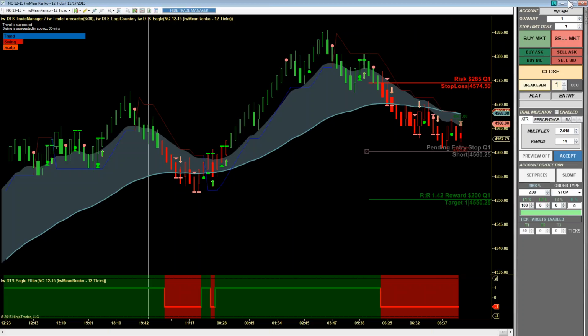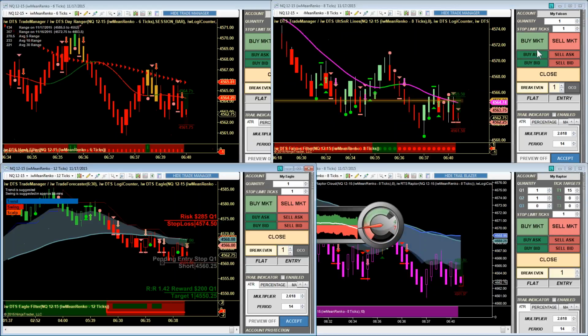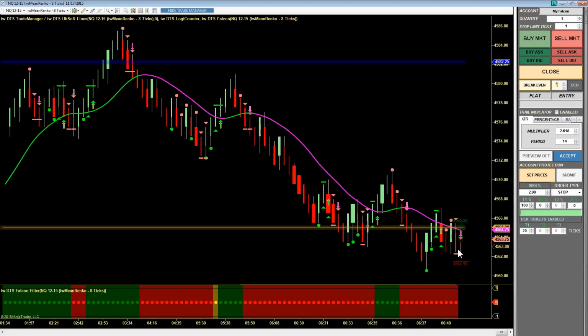Now I'm anticipating the triangle hash mark is going to print. I'm also getting a comparable signal here on the Falcon. Technically, this is a trend change signal because the trend line and filter went out of sync here and everything is coming back into sync.